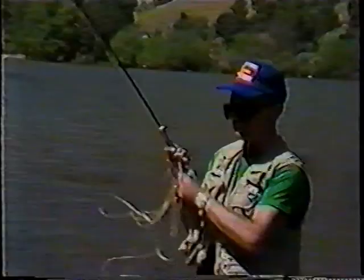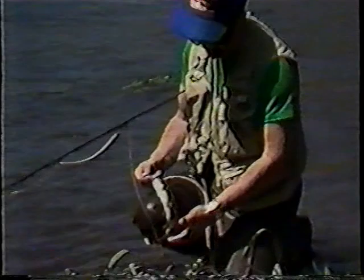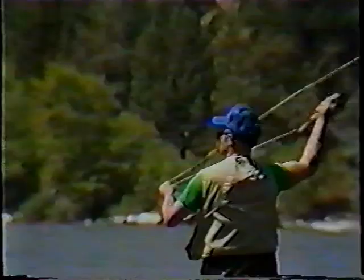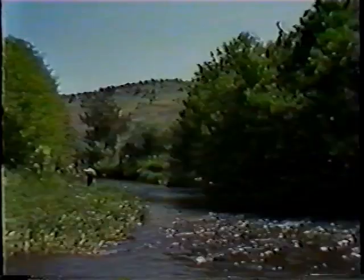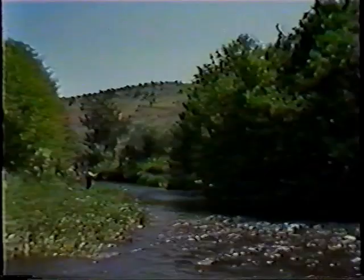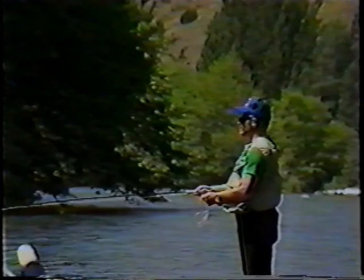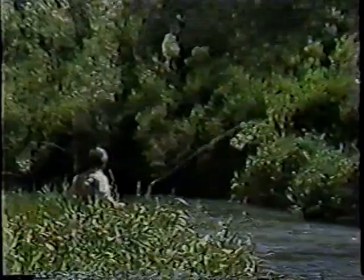They fight good, don't they? Oh, well. That isn't a spawning fish. No, that isn't a spawner. That's a nice native. A little smaller. You bet. Pretty fish. Nice fish.